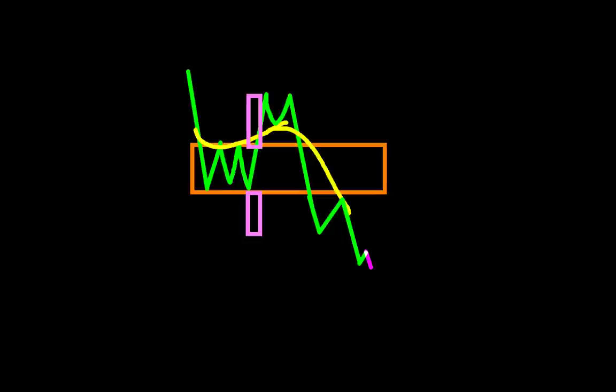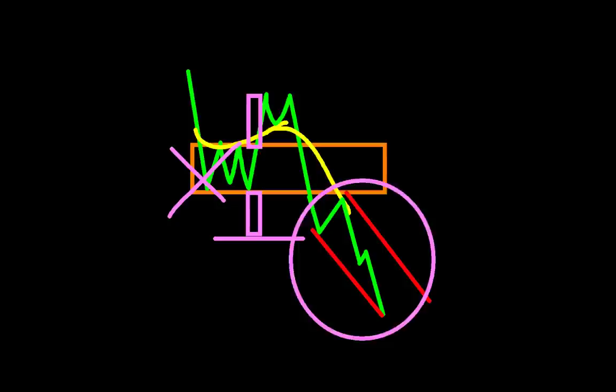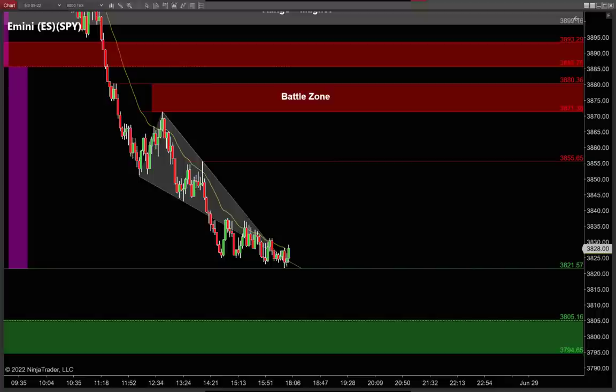So again, it's got to reach that pendulum, and then the bears will come in and say, no, we're not done yet, and blast it through that low. Once that happens, this range is no more, and now we trade that new channel. We've talked a lot about these already here tonight, but we go out and we find that first pullback off the high of that channel. All right, guys, is that making sense? I know range is a little bit tricky here.